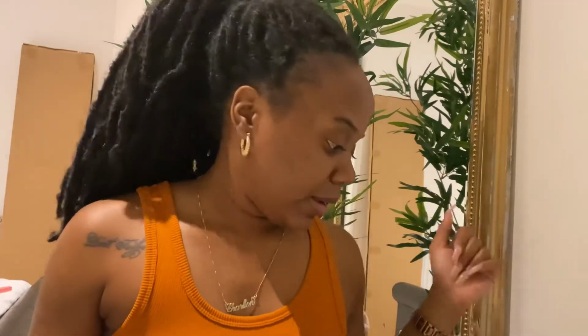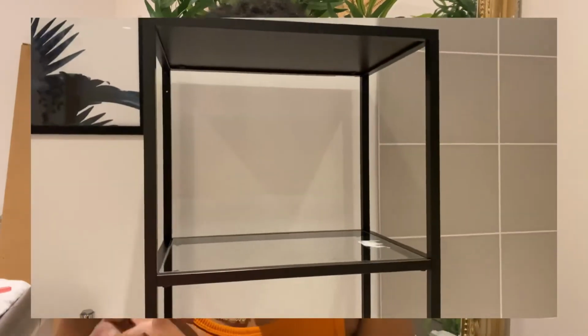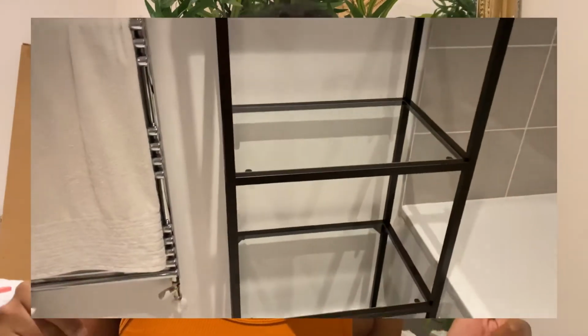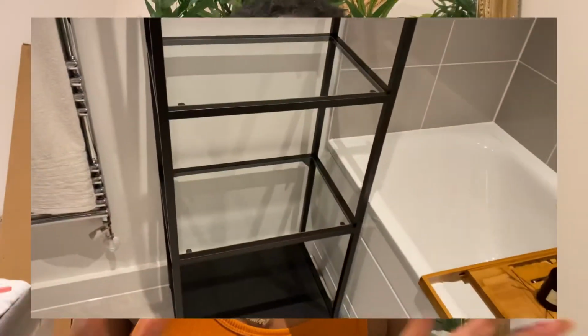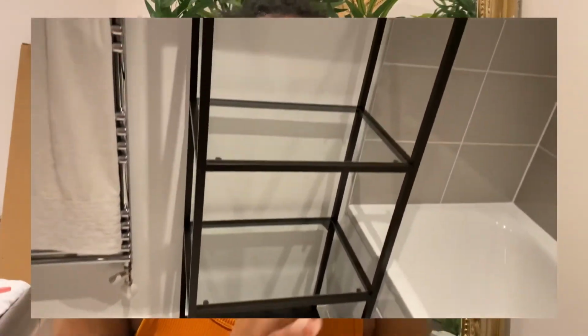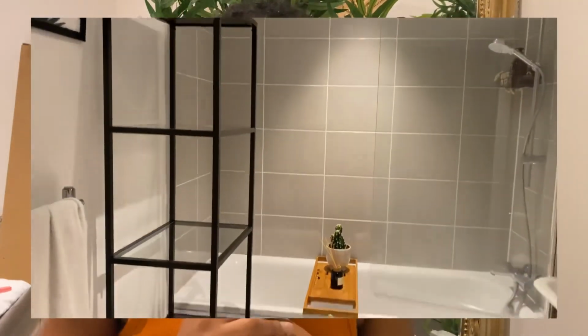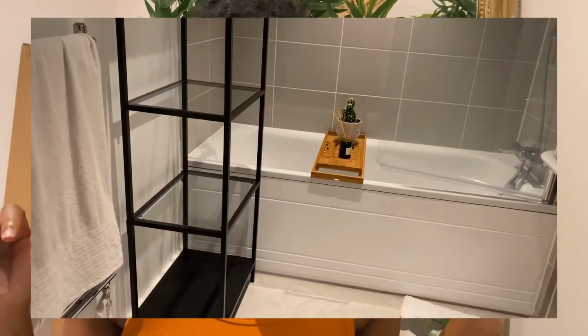I think that's it for the whole Ikea haul. It was a good shop, and yeah, that is pretty much it. I actually forgot to show you guys what was in the box behind me. It was this gorgeous shelving unit that I got from Ikea. I got it for like £45. It was the only thing, I promise you, the only thing I went to Ikea for. I ended up with all of the other stuff, but I love this so much. I can't wait to do it up a little bit.